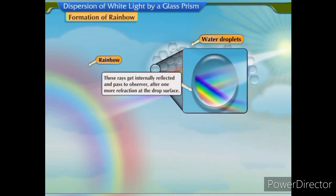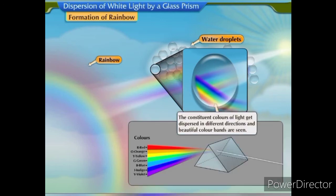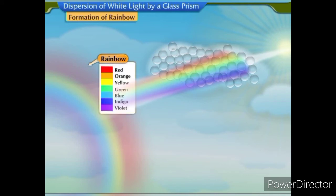These rays get internally reflected and pass to the observer after one more refraction at the drop surface. The constituent colors of light get dispersed in different directions and beautiful color bands are seen. The occurrence of a rainbow clearly indicates that the sunlight is made up of 7 colors.